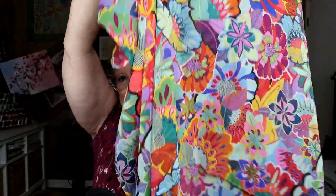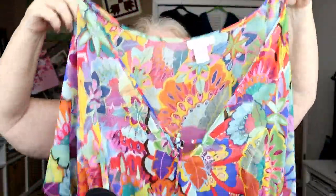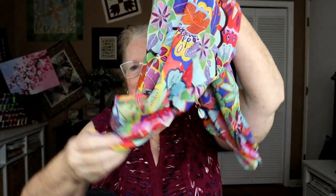I'm going to start with a few items that I did not wear, excluding shoes and socks, because those are a different subject. I did not wear my swimsuit. And this is the little topper cover thing that goes over a swimsuit. I didn't wear that because I didn't wear a swimsuit, so I didn't really have much use for that.